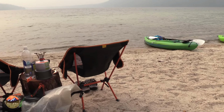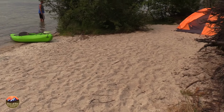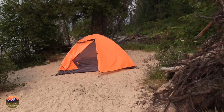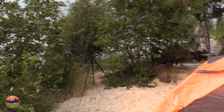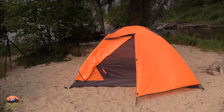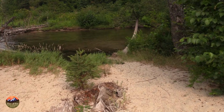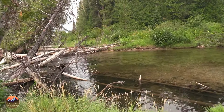Just kind of pulled the kayak straight up. Back here we found this nice little corner. It's super sandy. Kind of has some shelter on the sides to keep us sheltered from the wind. It didn't get too windy on the way down here, so we're hoping for a good night. Has this beautiful little creek directly behind it. Just a great spot.